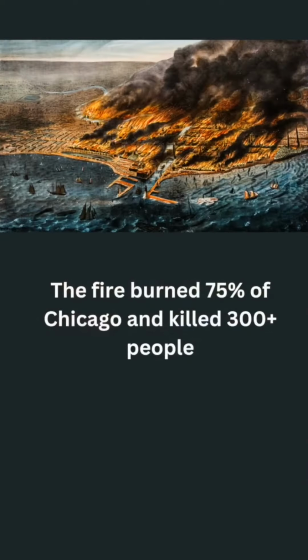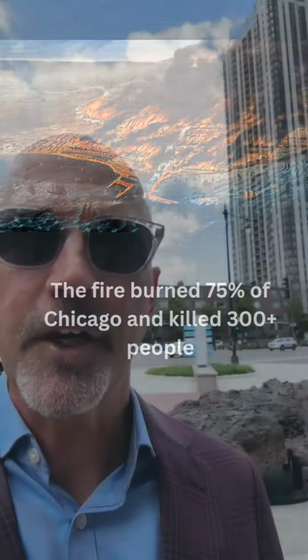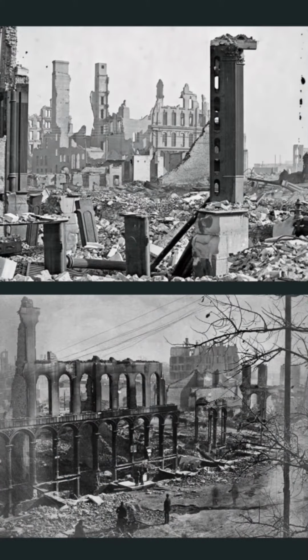The Great Fire of 1871 raged for 3 days and destroyed 3/4 of the city. It also killed over 300 people and left hundreds of thousands of people homeless. And many people thought Chicago was done for, but that was not the case. The people of Chicago and their civic leaders made sure that Chicago pulled itself up and, like a phoenix, kind of rose out of the ashes.